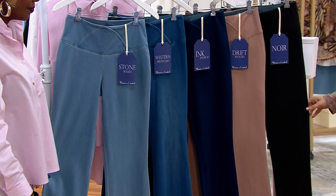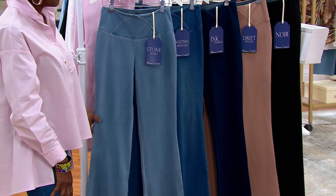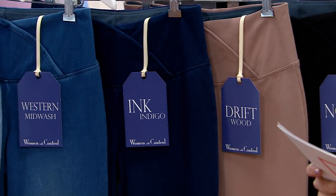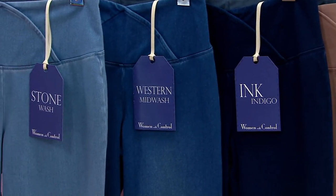At today's special value price of under $55, which is incredible, but that price goes up at the end of the day. The regular inseam is 32, the petite is 29, and the tall is 35, sizes 0 through 32. Let's get into it, Renee.